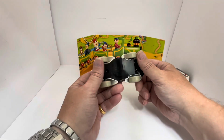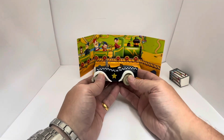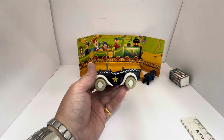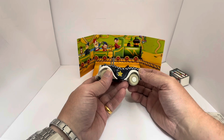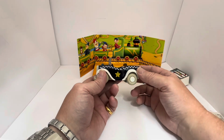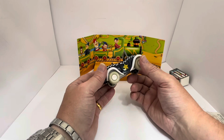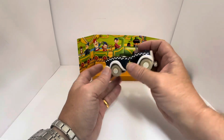But there we are. That has actually surprised me, the weight. But anyway, so it's PC Plod's car exactly as it appeared in the television series Noddy's Toyland Adventures, which I think ran from 92 to 94, 95, something like that, in its original run, and obviously then it was repeated afterwards. And this was the first release of the toys, which were released in 2000. Okay, so that is the model itself.